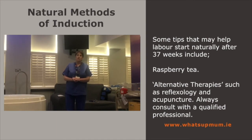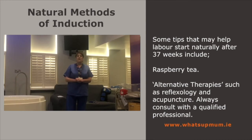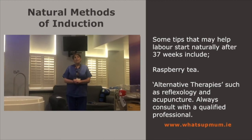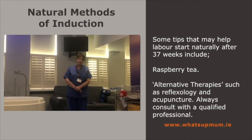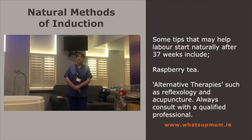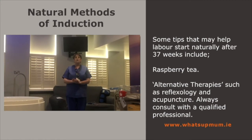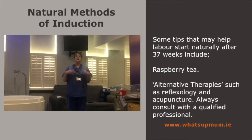So we would encourage you to utilise, post 37 weeks, raspberry leaf tea, in a tablet or a tea leaf form, which you can get in reputable supermarkets or health food stores. You can also consult with a suitably qualified homeopath, because there are homeopathic remedies that can assist in the onset of labour. So please, if you decide to utilise homeopathic remedies, do speak with a qualified homeopath.